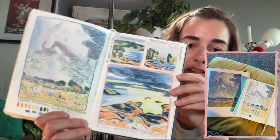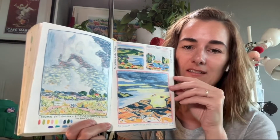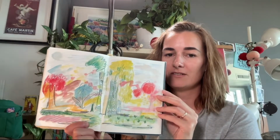Let me, while we're here, because there's a couple pages. So these are a few more studies that I did, which are really fun. Different days. This is me using Neocolor 2s for the first time. Just a big scribbly mess. Yeah. Okay.